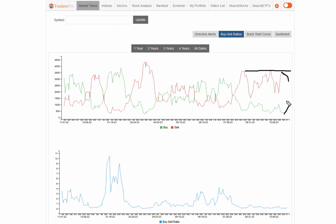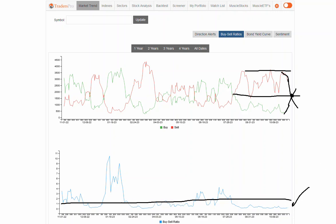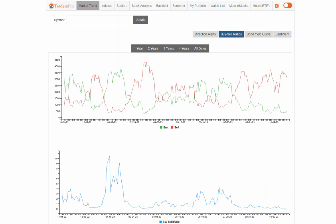Ultimately, what we would want to see for a healthier market is we want to see this green line and the red line come back and cross back together again. When that happens, that means that the buy-sell ratio is above 1 right here. So that's one of the things to be watching for. If you're waiting for confirmation of a bullish trend, wait for that buy-sell ratio to cross back up again. That could take a little bit of time. This could be an early entry.